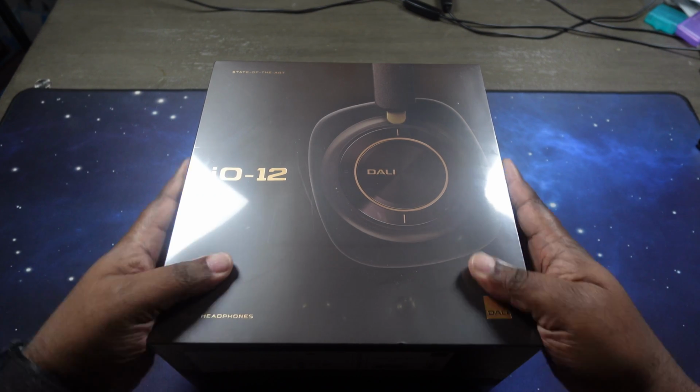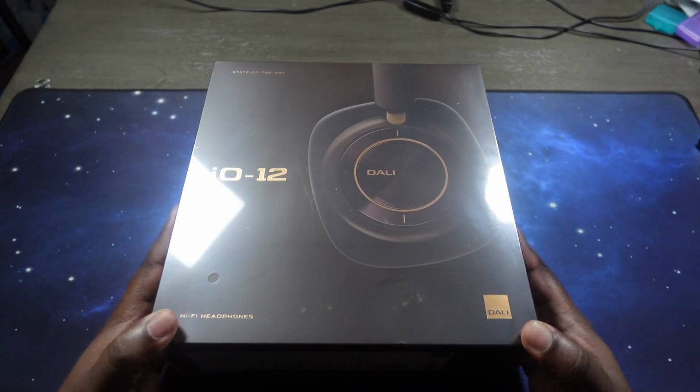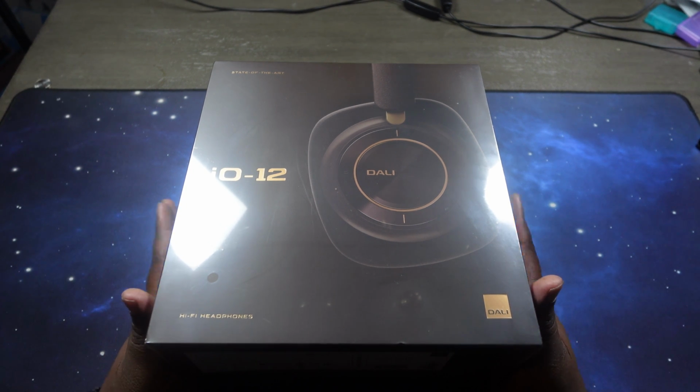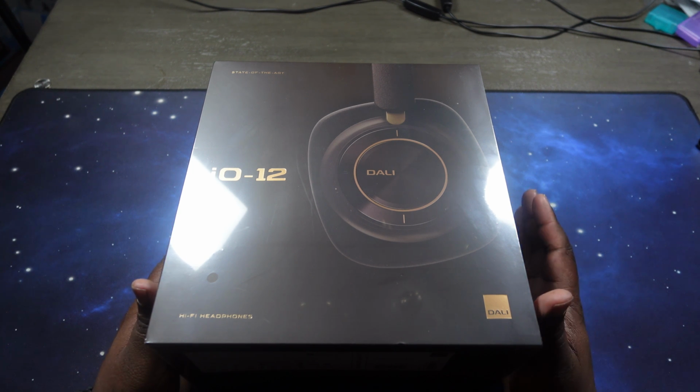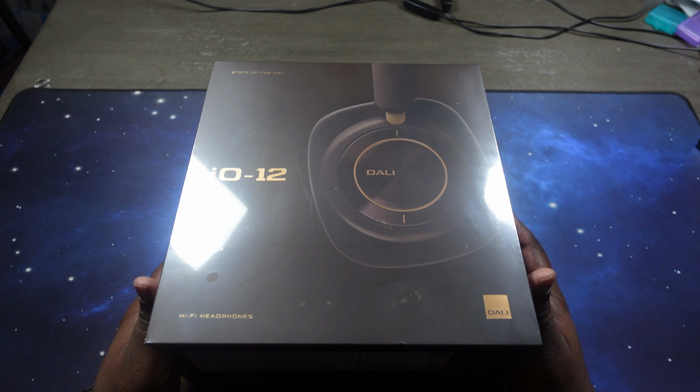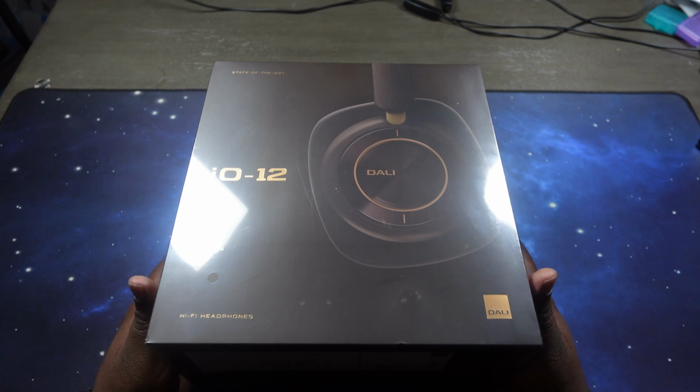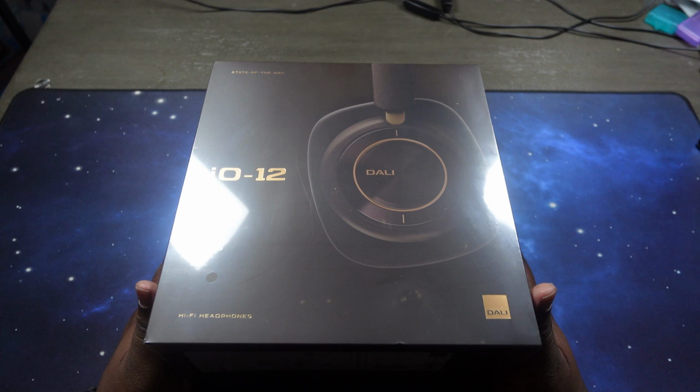All right, so let's go ahead real quick and talk about price and specs on these. Buckle up. When we talk price, these are $1,300. So this is way up in the stratosphere. I know Bang & Olufsen just dropped the Beoplay H100 for 1,500. It took me a while to get these. It's going to take me a little while to get those as well. But yeah, those are out too.